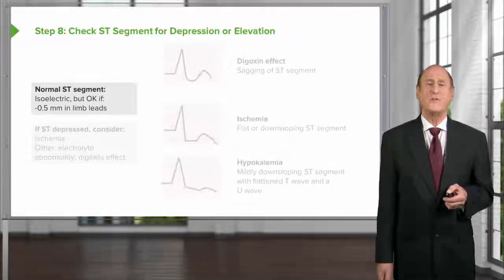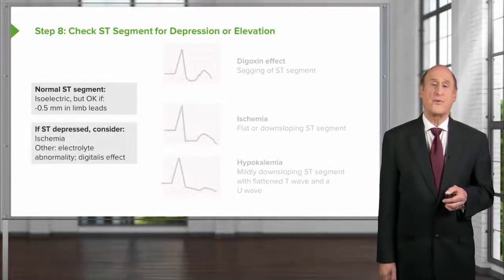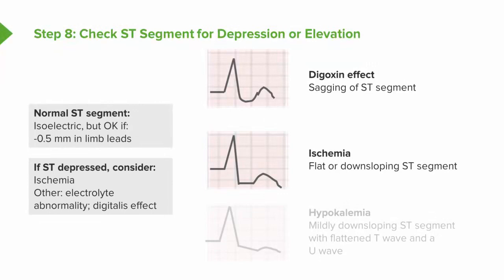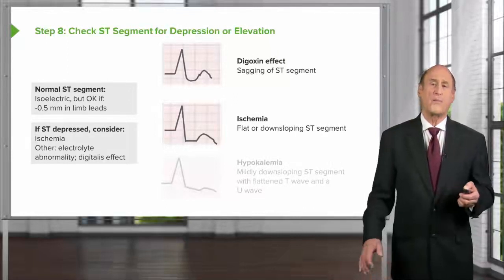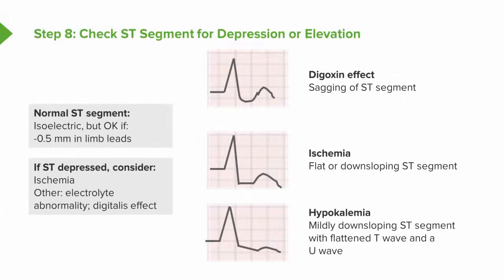Also, the ST segment should be isoelectric, that is, it should be flat. You can have a little bit of depression, but if it's substantially depressed more than a tiny amount, it suggests a number of things. Let's look at what it suggests. If there's a sort of curved sagging of the ST segment, as in this example, that means the patient is usually taking digitalis. Digitalis has that effect. If there's ischemia or lack of blood flow, you see a squared off flattening of the ST segment. We see that with positive exercise tests, and we see that when patients come in and have so-called non-ST elevation myocardial infarct, and we'll talk more about those definitions later. And then in hypokalemia, where the potassium is low, you may see a mildly downsloping ST segment. The T wave is often flattened, and as I mentioned before, you may see a little additional wave after the T wave, the U wave.